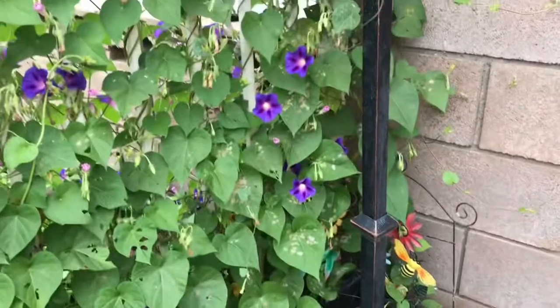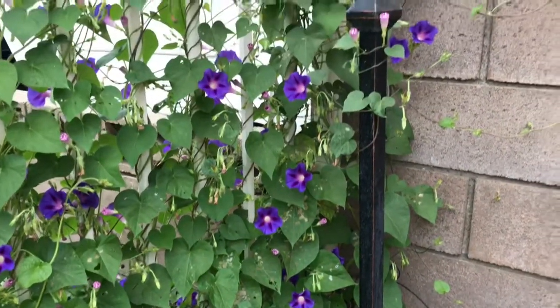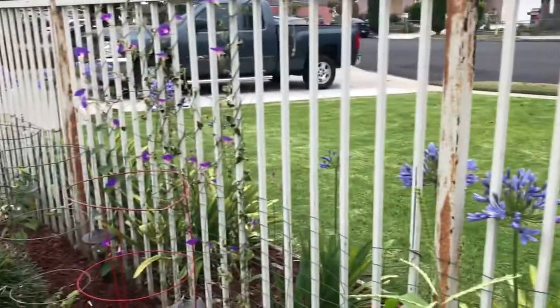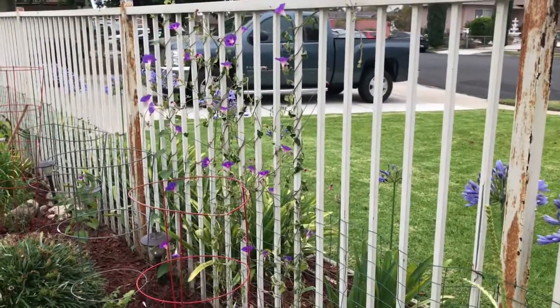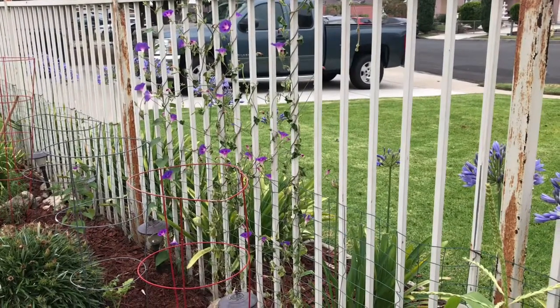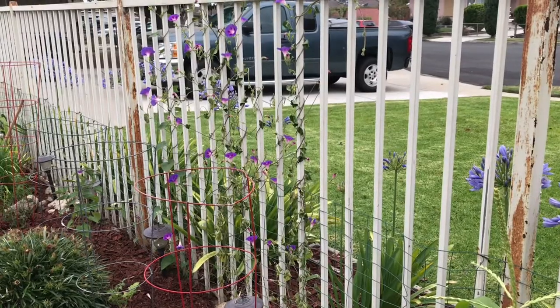The morning glories are the most beautiful things in the world. And they climb everywhere all by themselves. And they go along this fence line so beautifully. But they're the most invasive plant ever. And if you don't want this, pull it out. I pull it out every year and it comes back every year.